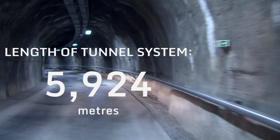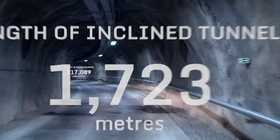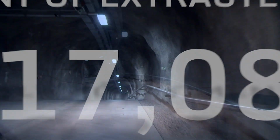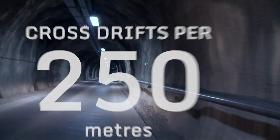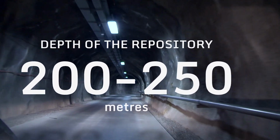The atomic law of Hungary declares that in any nuclear application, safety takes priority before any other considerations, and that the costs of nuclear waste management and the decommissioning of the nuclear power plant shall be covered by those who produce such wastes.